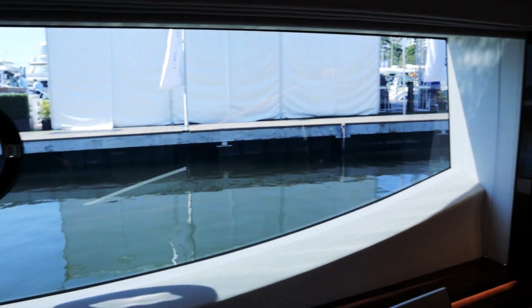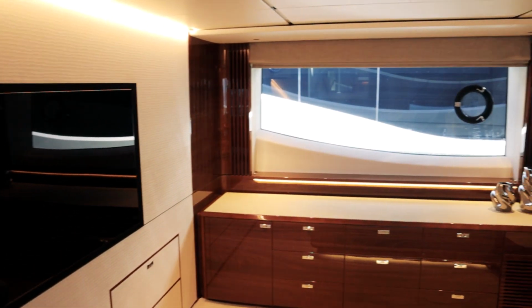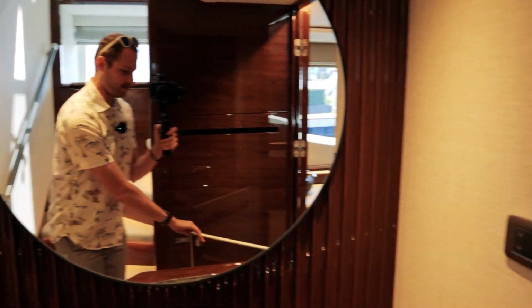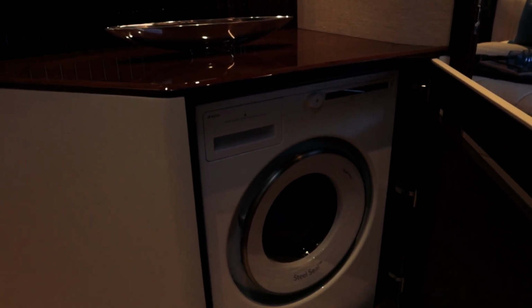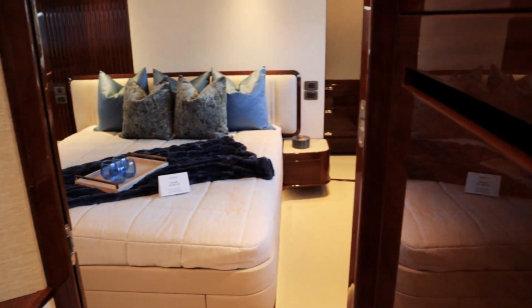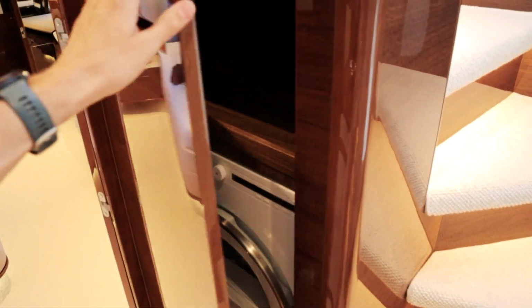So again, large hull windows carried down here, just allows plenty of light in, real open feel, and just makes the space very inviting. So I do want to point something out here. This is the way that this owner had their boat optioned, to have this washer dryer set up here in this little kind of foyer space, if you will, rather than having a dedicated area for that elsewhere on the boat. So that is going to be the other unit on that side with a little bit of storage above it there. So we'll close that up and head forward into the guest cabins.